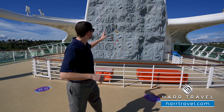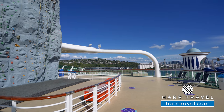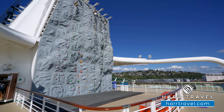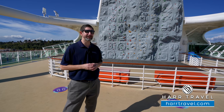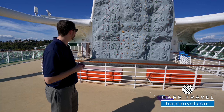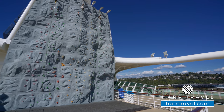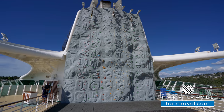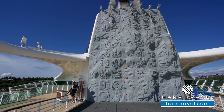Now just behind me, you'll find the rock climbing wall. Now this was one of the very first rock walls that Royal put on any ship. And now of course it's on all of their ships because it's such a fun activity. It's something you can do independently or collaboratively. They've got a couple different pathways up, but the goal behind it is to climb as fast as you can up to the top and ring the bell. My brother and I used to have great competitions for that.